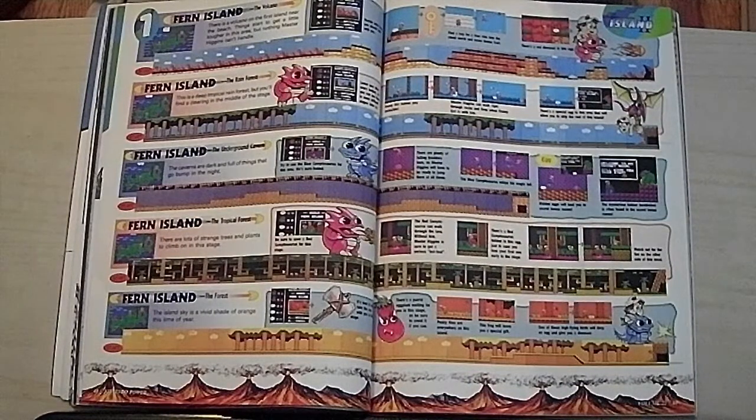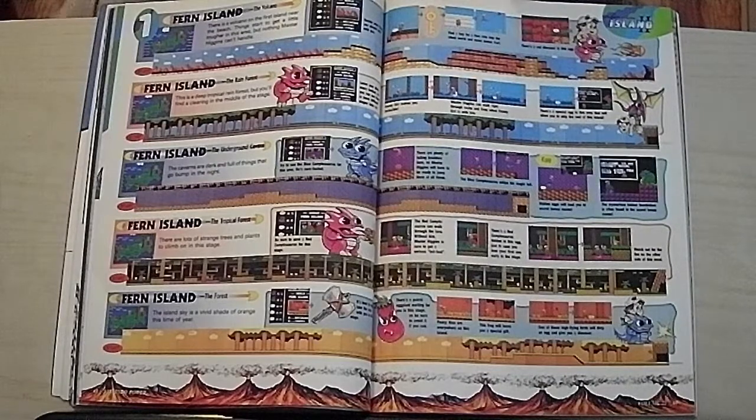Find it. This might be it. Yeah, there it is. Comes with the strategy guide. Wow, that's pretty cool. Zelda Gold Pack. I never knew that was a thing. Yeah, the guide was the Nintendo Player's Guide. One of the better Player's Guides.